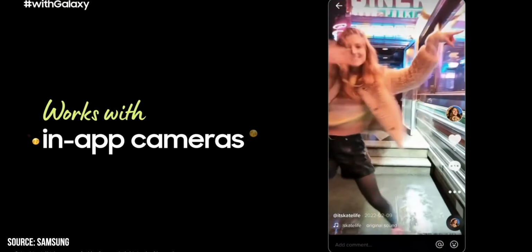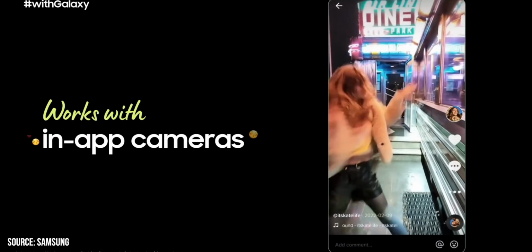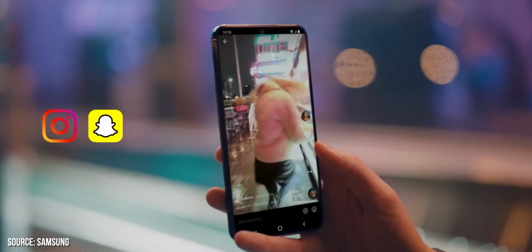And with these features out of the way, there's big welcoming news for all of us influencers or just people who like to post on social media. Samsung announced in the keynote that Instagram, Snapchat, and TikTok will be able to utilize all the camera processing features we just talked about inside the app cameras.